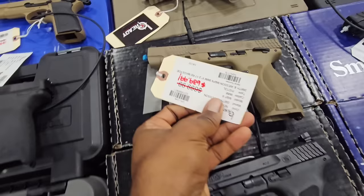Got a CZ Bren right here. This is a big 1017. CZ Scorpion, a rifle. Got a pistol. Scar pistol. And we got an AUG right there. Got an H. .22 Long Rifle, 500.